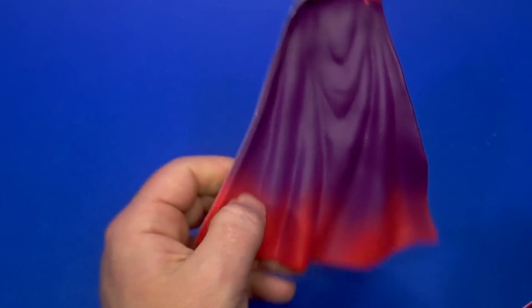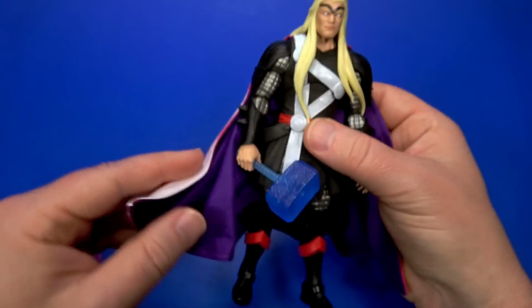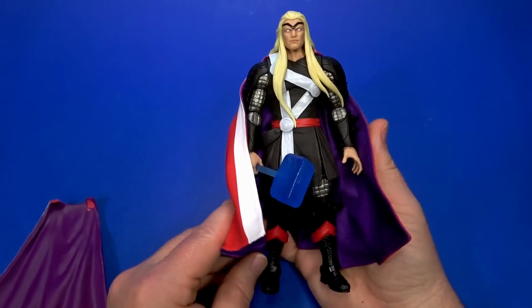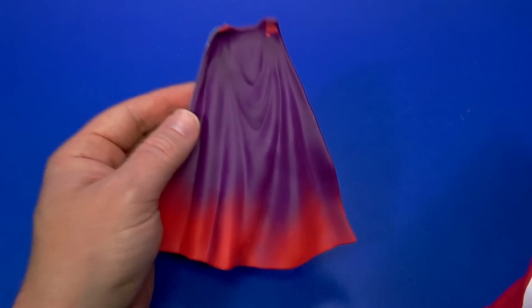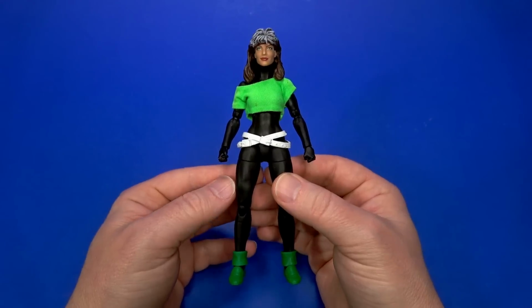This is what came on the figure. All I did was slice this away right here, and now this flows down and I can do this or bring it around and up and back and down. It is so much more dynamic now. This kite on the back, there's only so many options. In fact, there's one option. Hang there. And now that I have it, it'll go with Galactus if I ever get around to opening that box. But there's also this.